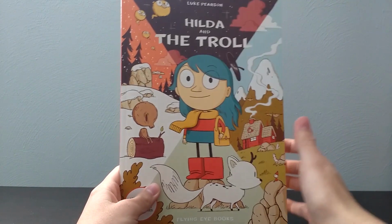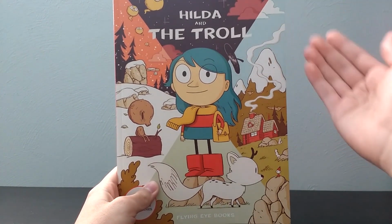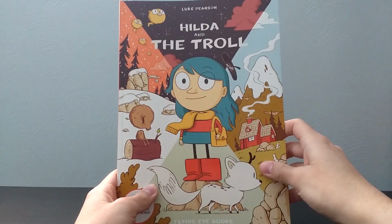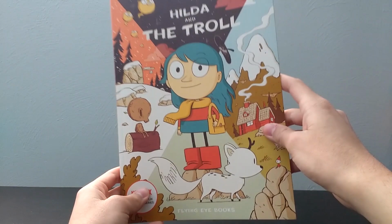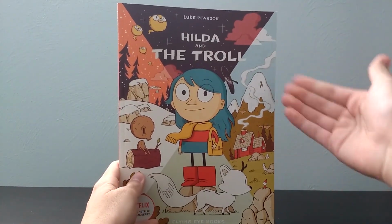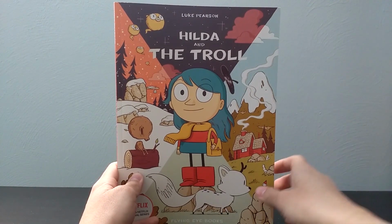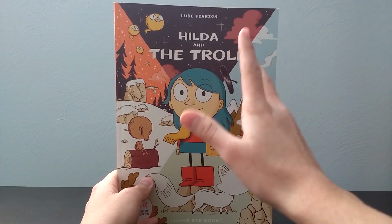So, what are my thoughts on this book? The story is relatively short, but it's very meaningful, and it's actually really charming. It's a really nice, fun little read. Very easy for, I'd say, maybe younger kids, but I feel like everybody would find this story enjoyable. What I've got to give main praise to is the art, though.